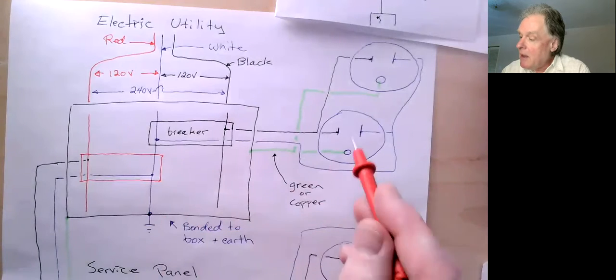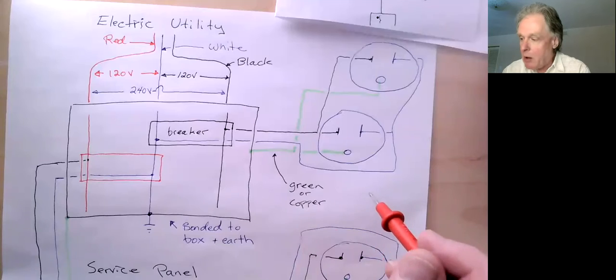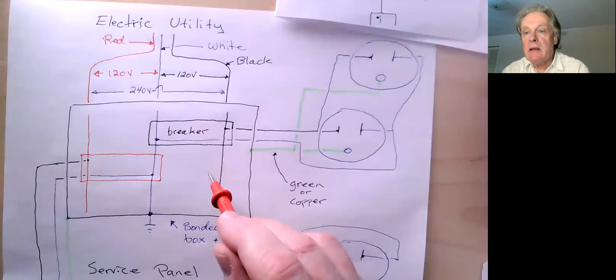So my outlet in the kitchen was on a different breaker, which is why we saw a fairly small voltage drop, a half volt or so. That's what happens right at the electrical panel.